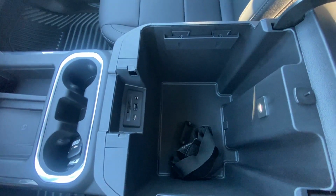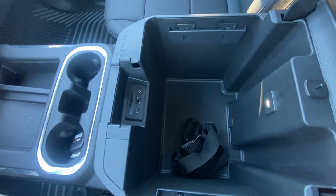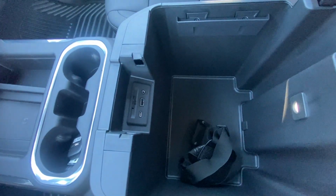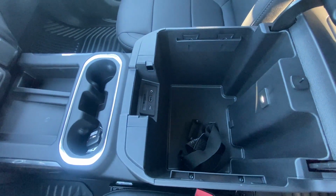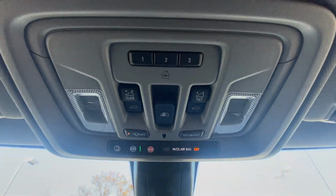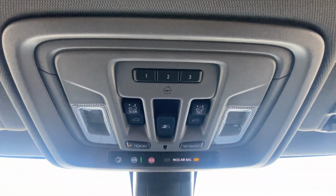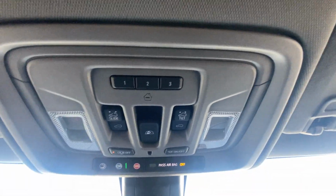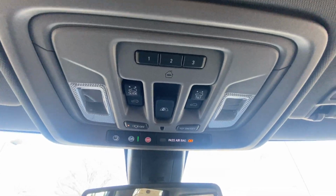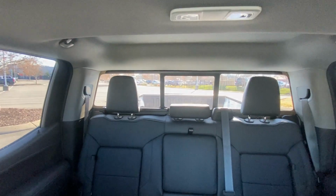Pretty good size center console cubby space, along with a USB-C, USB-A port there, and an aux input. And then we also have an SD card reader for that navigation system. And then over here, we have a power sliding rear window, and then a power sunroof with one-touch sliding and tilting, and our universal home remote. So I'm gonna show off the rear window first.